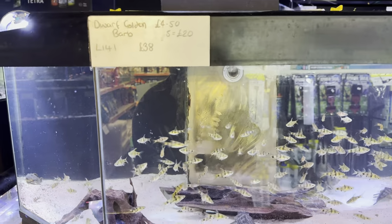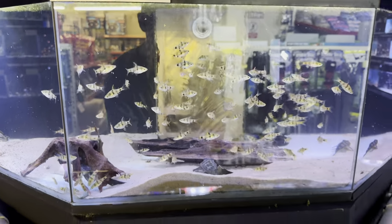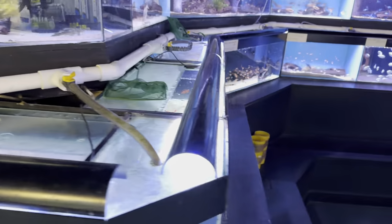Here is a nice little dwarf golden barb. These fish are stunning and I'd definitely like to keep them in the future for sure.